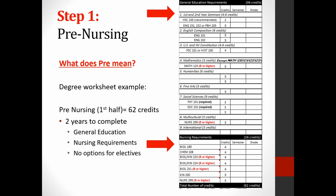All students must complete the nursing requirements, which you can see here. They include general biology, chemistry 108, which is a combination of organic and inorganic chemistry, anatomy and physiology 1 and 2, microbiology, statistics, and nursing 299, which is a combination of nutrition and developmental psychology over the lifespan.